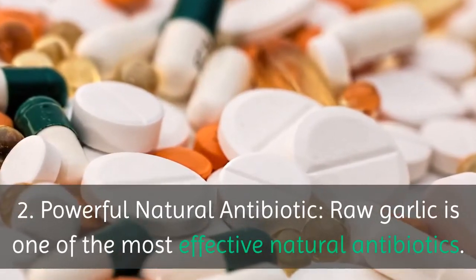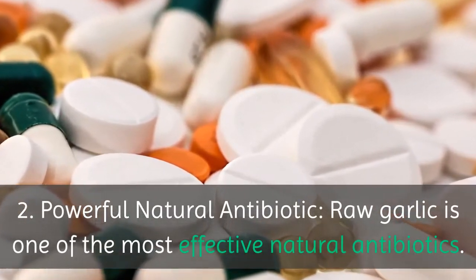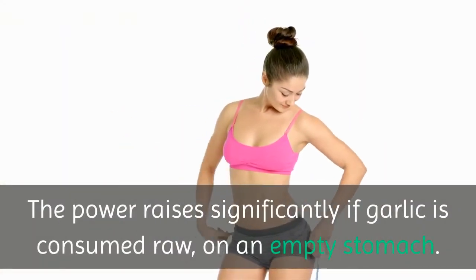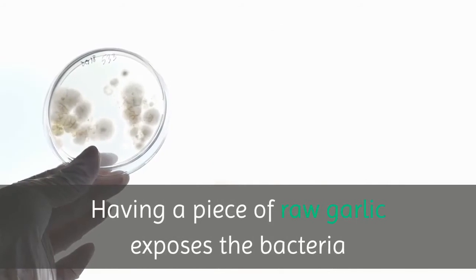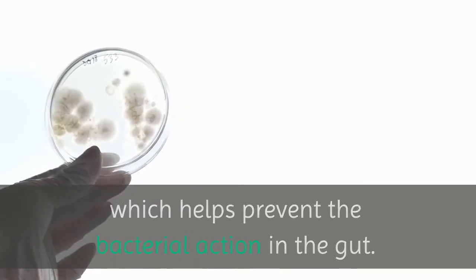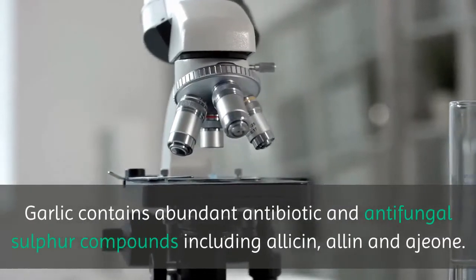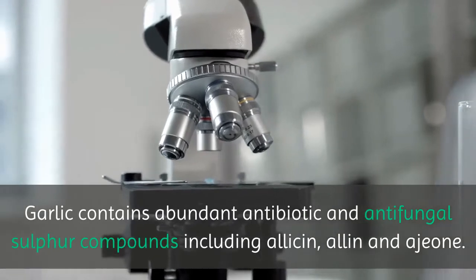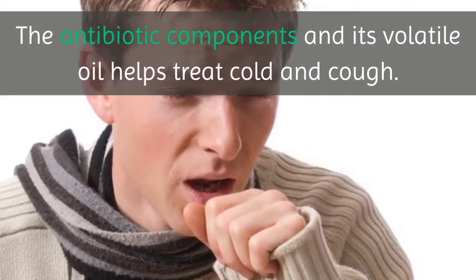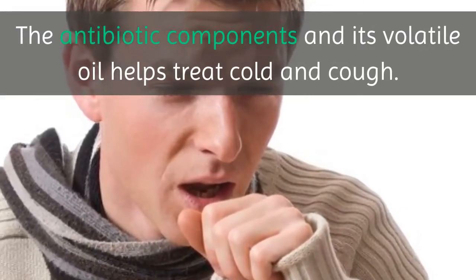2. Powerful natural antibiotic. Raw garlic is one of the most effective natural antibiotics. The power raises significantly if garlic is consumed raw, on an empty stomach. Having a piece of raw garlic exposes the bacteria to the tough healing properties of garlic, which helps prevent the bacterial action in the gut. Garlic contains abundant antibiotic and antifungal sulfur compounds including allicin, alliin and ajoene.